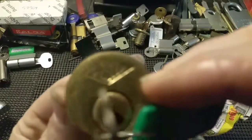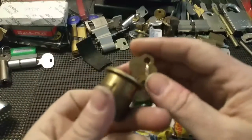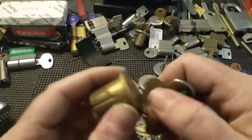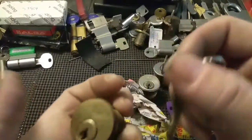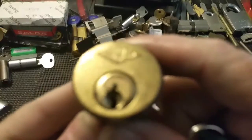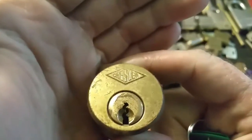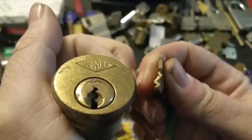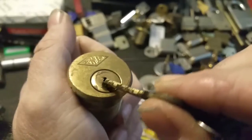What is this one? Kessler? Me personally, I don't think I've ever heard of Kessler. But that looks old as well. Key says Kessler on it. Now that's some bitting, or not bitting, sorry. Look at that keyway. Lightning bolt. That's what I call it. Lightning bolt. Zigzag. I've never seen a mortise zigzag like that. Now that's cool too.